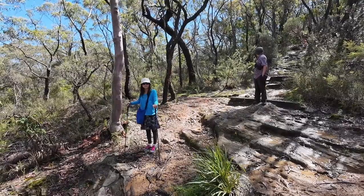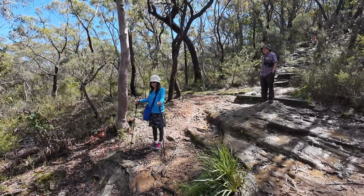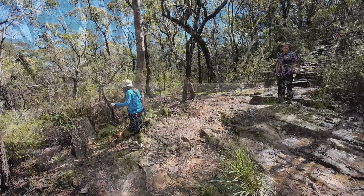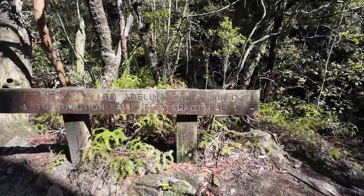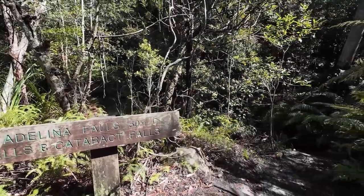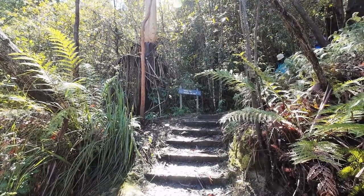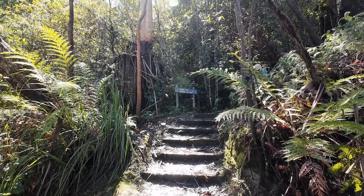Okay, stop. Stop there. Which way? Because I think the step here is a bit slippery. It's better to go this way. Okay, at this junction, there's only 50 meters to go to Adeline Falls. And just now, the small car park is called Northern Car Park.